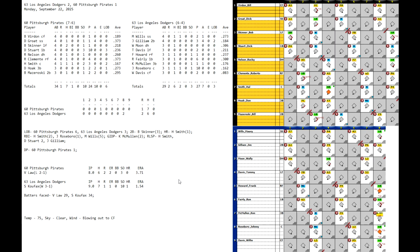And Law actually was dueling well with Koufax in this one. In fact, Koufax made one mistake, and that led to a Hal Smith solo home run in the 4th. But Pittsburgh was getting some runners on base. They had base hits in every inning leading up to that. So that solo home run gave the Pirates a 1-0 lead.